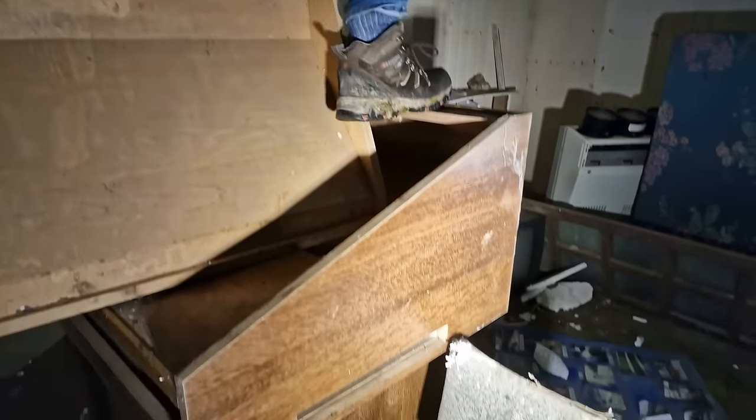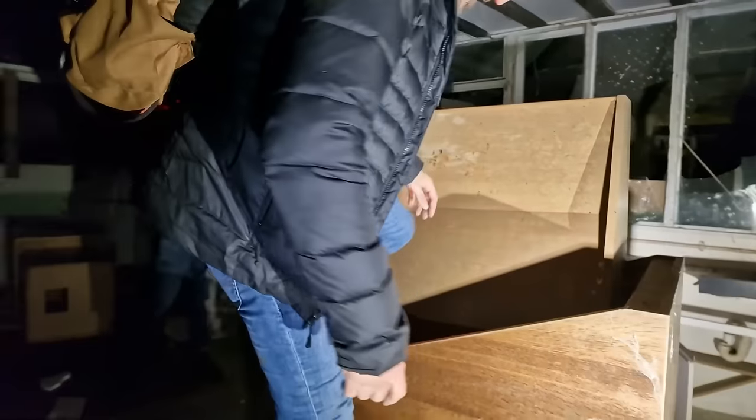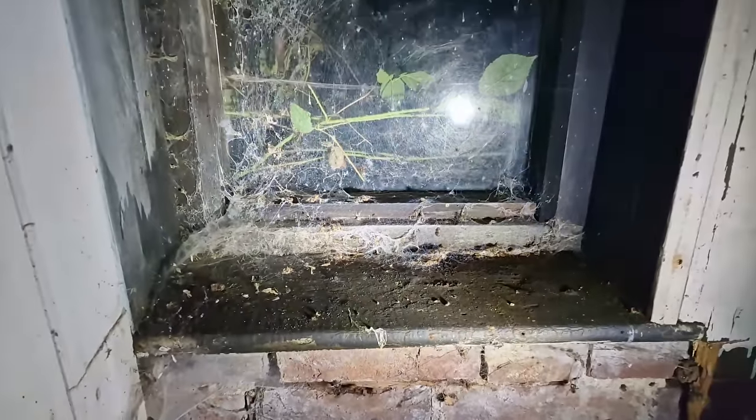And there's a chair there, Ned. Coolio. Yeah. Cool little one. That is cool. Just that projector. Oh, look how many cobwebs are on there. That's disgusting. That's gross. He's out.